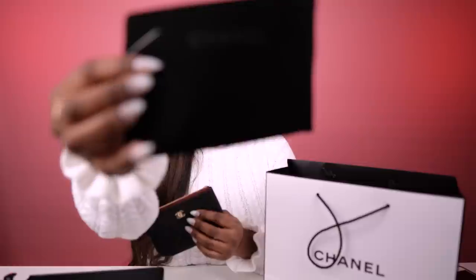But yes, so it still has the tag. Okay, I'll cut that out later. I don't want to ruin the packaging. The authenticity card, the ribbon. You kind of get used to this Chanel packaging, you know. And the case that the pouch comes in. Yes, so this is basically the Chanel pouch.